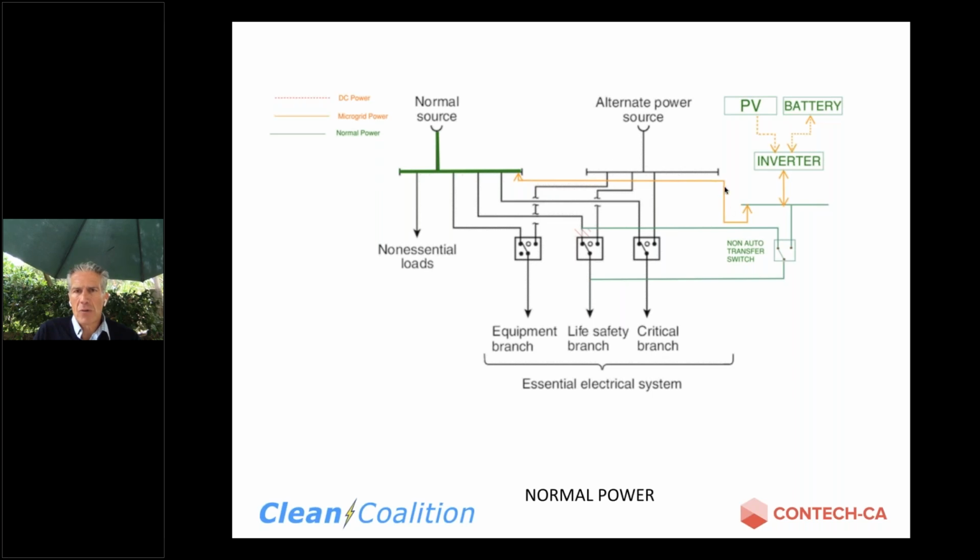So we leave time for questions. This is for those electrical engineers or those interested. This is actually the single line for the hospital. Because this is a critical facility, an essential facility, it must be operational for 72 hours in a power outage. I'll quickly run through this. In normal operation, the power comes from the utility to the essential systems through the 3 branches of emergency power. And then normally the PV and battery will charge or discharge through the inverter, and that will then be absorbed into the system, no different from any other solar PV system.